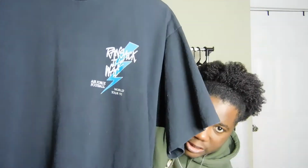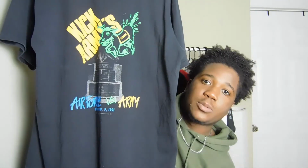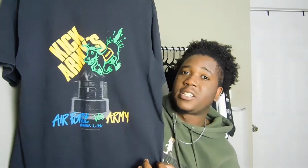Now the next tee that I have up is this vintage Air Force Football World Tour tee. As you can see on the front, it does say Air Force Football World Tour 1991. And the back graphic, which was actually the craziest part of the tee, does say Air Force versus Army 1991. And as you can see, the Air Force is making fun of the Army on this, which I believe is funny because having family that is in the military or in different parts of the military, they're always poking fun at each other. So I've been around this basically my entire life. And I just like the graphic as well because it does mix a lot of green, blue, and yellow, which I never would have thought of combining myself. So I will be wearing this one a lot, and I think this one only cost me $5, so I think it was pretty great on this tee. So with that being said, let's get to the next one.